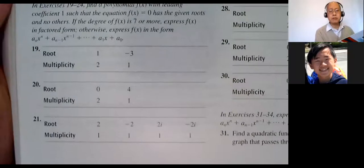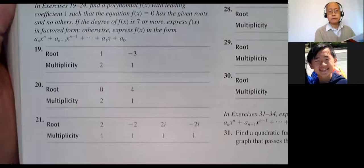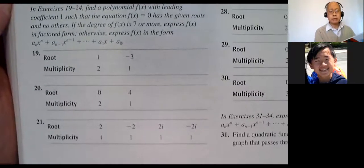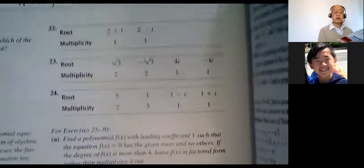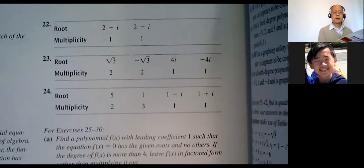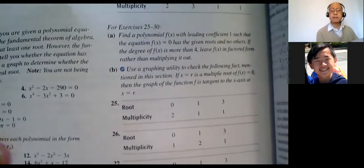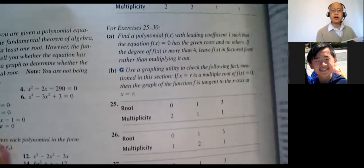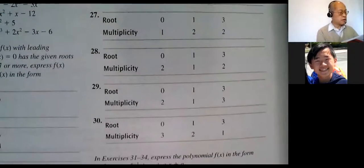Build a polynomial that satisfies all of these. They give you a root and a multiplicity. Problems 22, 23, 24, and 25 to 30, just part A. What's wrong with part B? Oh, it's the use a graphing calculator utility. All right, so don't do that. Just do all the A's: root, multiplicity, root, multiplicity, and so on.